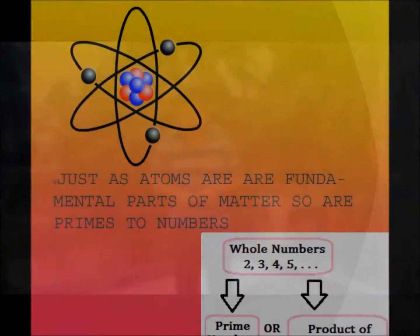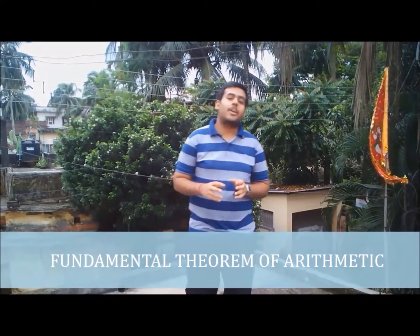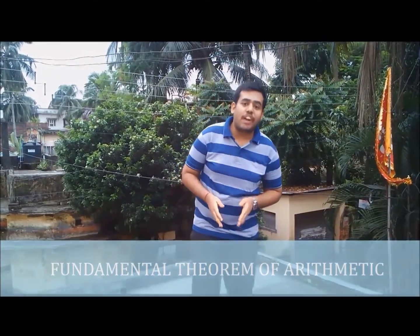Just as matter is composed of smaller particles called atoms, prime numbers are the fundamental units of a number. Because any number whatsoever can be factored as a product of distinct prime numbers raised to exponential powers. This is the fundamental theorem of arithmetic.